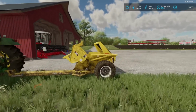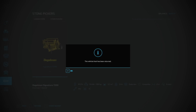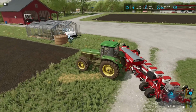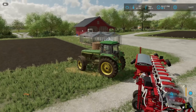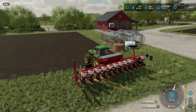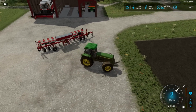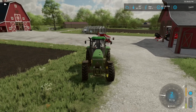But the point is we are done with the rock picker. So we can go ahead and return that back to the store. And now we're almost ready to get planting. I actually kind of... Whoops. I hit my planter. I actually kind of want to go down to the store and just top off on seed and fertilizer real quick. So I'm going to unfold the planter so we can pull it the long ways, take it down there, get it topped off, and we're going to get started planting.